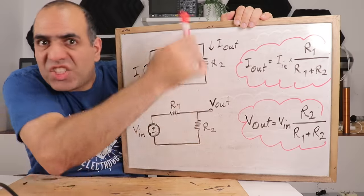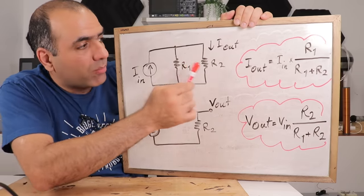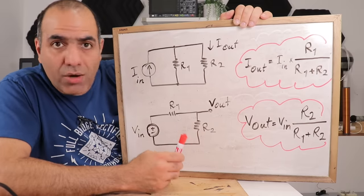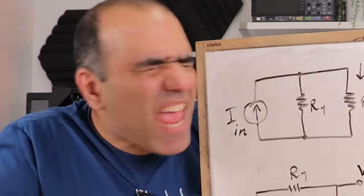We have a current divider circuit where Iout is equal to Iin times R1 divided by R1 plus R2. Remembering our voltage divider circuit, Vout was equal to Vin times R2 divided by R1 plus R2. Life hacks left and right.